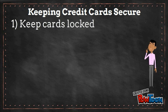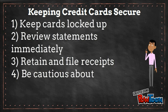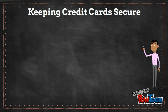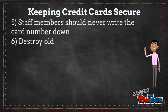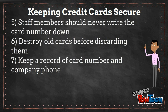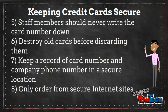Keep the cards secure at all times. Review monthly statements immediately upon receipt. Retain and file receipts. Be cautious about giving the card number over the phone. Staff members should never write the card number down. Destroy old cards before discarding them. Keep a record of the card number and the credit card company's phone number in a secure location, and only order from secure internet sites.